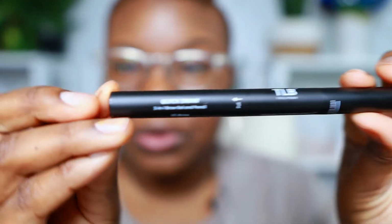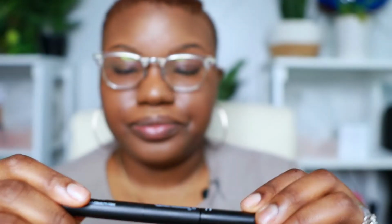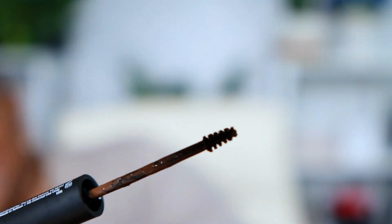But I do want to see what this brow product is talking about. So let me open this up and we're gonna see. All right, so now I have their Quick Draw, what are they calling it? Quick Draw 2-in-1 brow gel and pencil. On this side, you pull, and there is the brow pencil part. And then on the other side, you have to unscrew, and there is the gel on the other side.